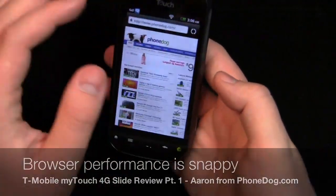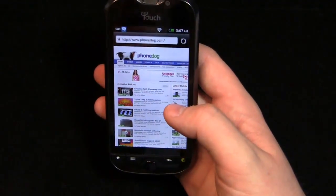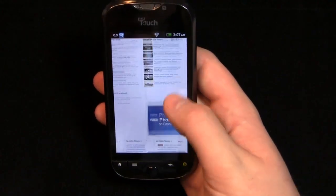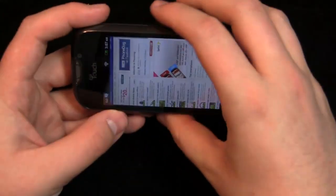So you can see pinch to zoom, decent on this. Browser performance overall is very good. This is running Android 2.3, so of course Flash is enabled out of the box. You can see our advertisements on the site running in the background, and then of course portrait and landscape as well.